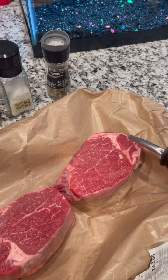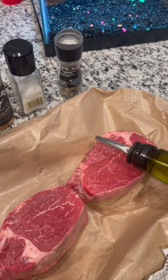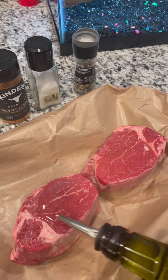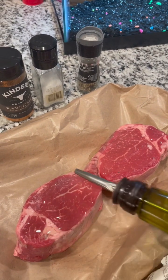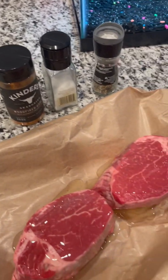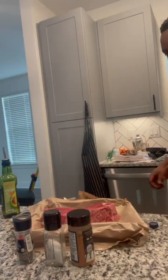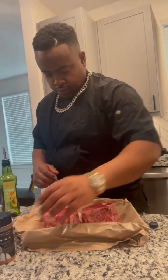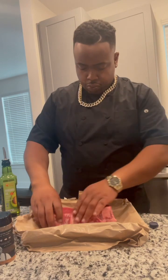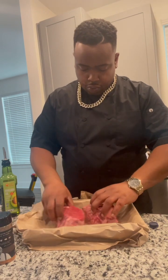We want to put on the avocado oil because this is going to act as a great binder for the meat. It's going to allow all those seasonings, all those different textures to bond perfectly. We don't want all the seasoning just falling off to the side of our steaks, right? So that's why we got to do the avocado oil, specifically avocado, because it has a great high smoke point. You don't want your house smelling like smoke. Toss it all over your meat, nice and smooth, evenly coated.